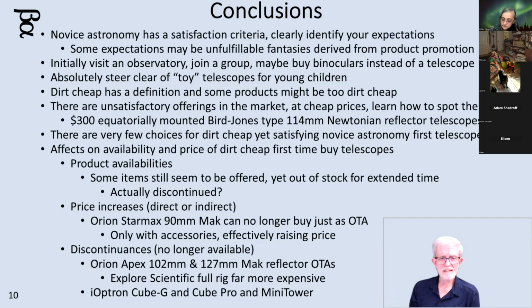But once it did, you could go on these used telescope websites, and if you said, hey, I've got an Ioptron Cube Pro, would anybody like to buy it? Those suckers get snapped up within days.